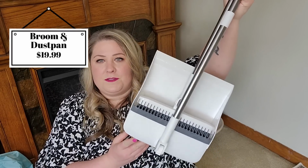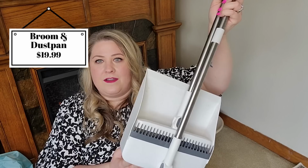Now, I did have a small broom and dustpan set, but it was so small that every time I used it, I felt like it took forever because the broom was so small, and I needed something that was compact enough that it could be out of the way. But I also wanted the handles long enough that when I'm actually sweeping, I'm not bending over and hurting my back. So I did find this great collapsible broom and dustpan set on Temu.